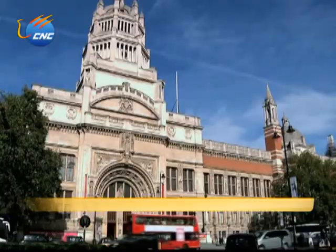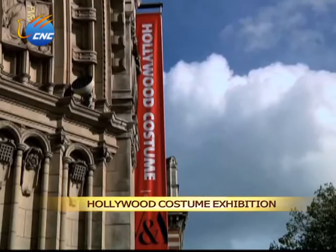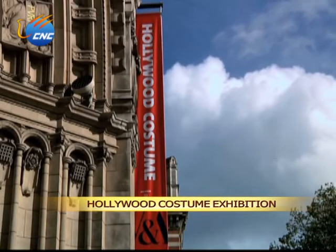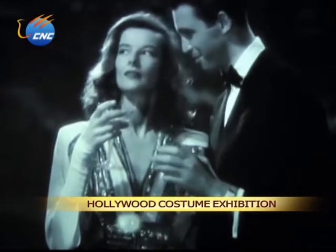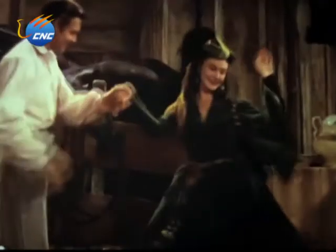As the 56th London Film Festival is one of the biggest events taking place in London, another significant film-related exhibition in Hollywood has also opened to the public. Over 130 of the most iconic costumes designed for unforgettable movie stars over the past century have escaped from the big screen and landed at the Hollywood Costume Exhibition.